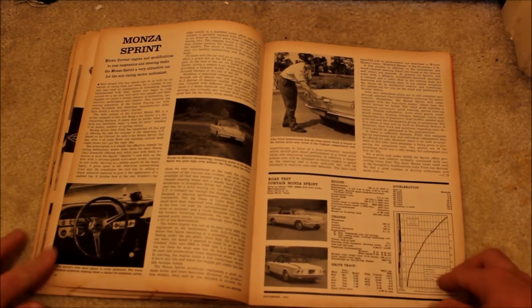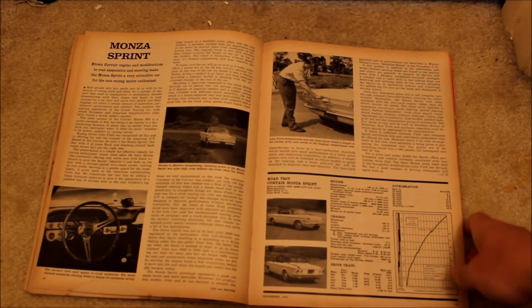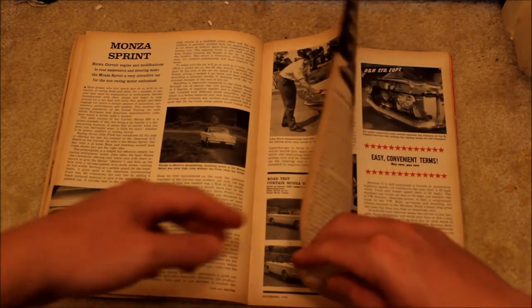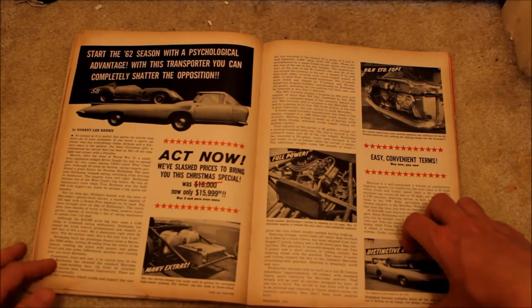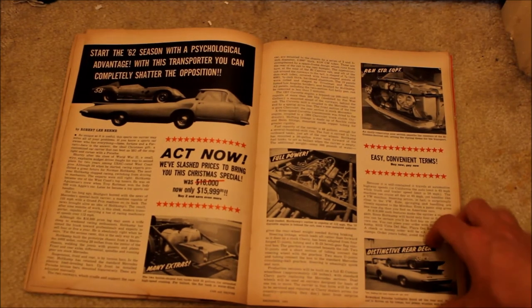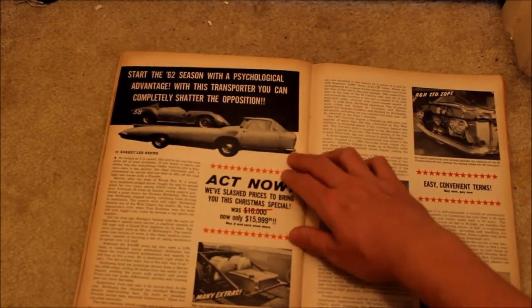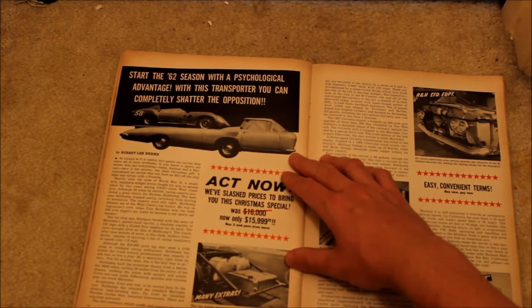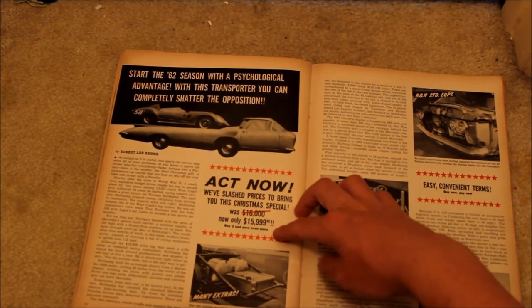Corvairs. Oh boy. They were not exactly the greatest of cars. And here's the $16,000 transporter. As you can see, it's just crazy. Act now and you can save exactly 5 cents. If you buy two, you can even save more.